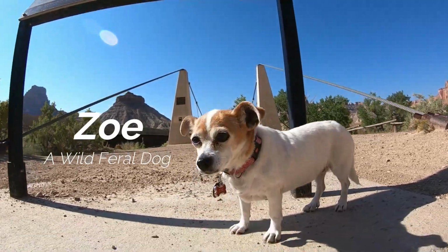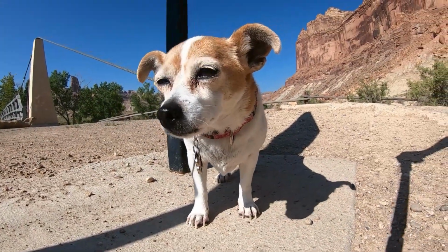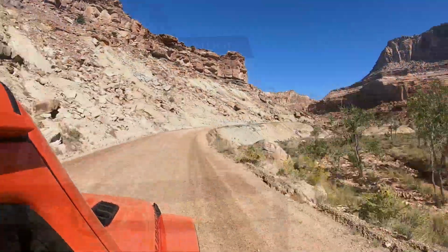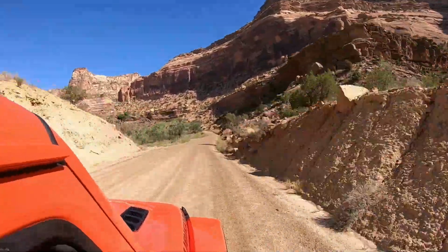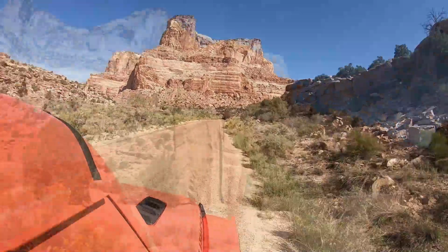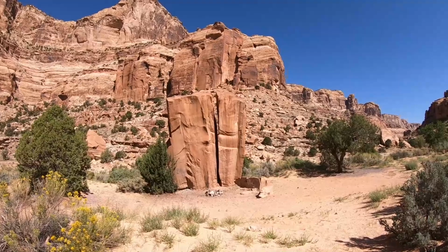And then we found this dog, roaming free. Come on, little doggy. Split rock.